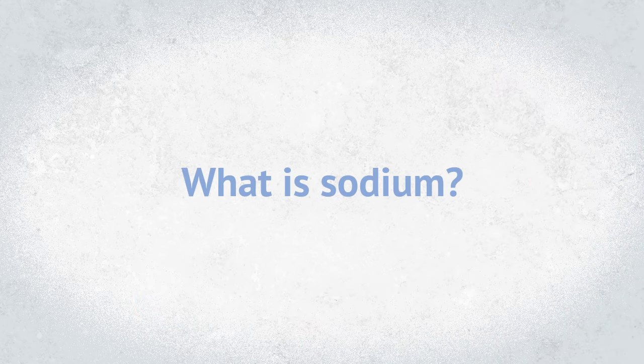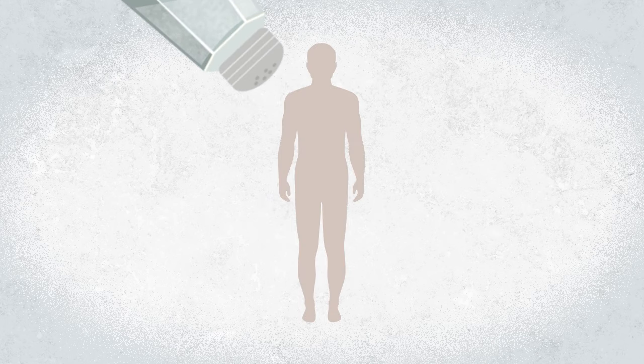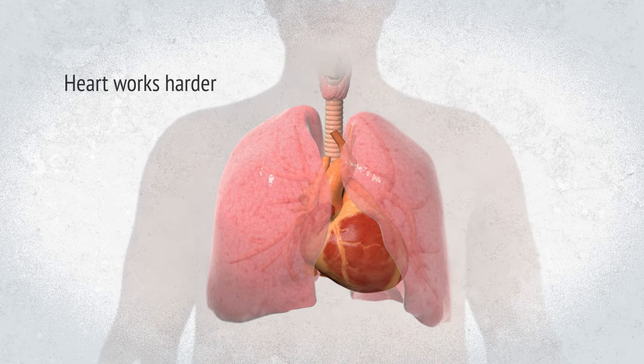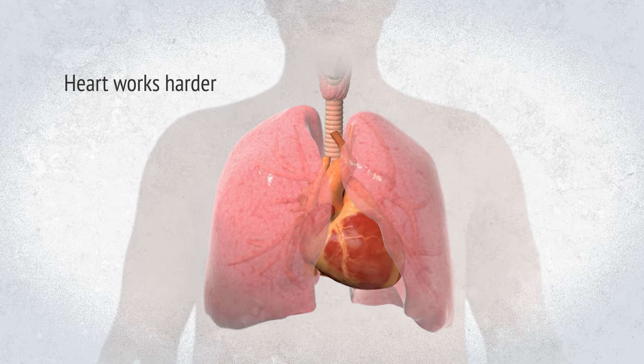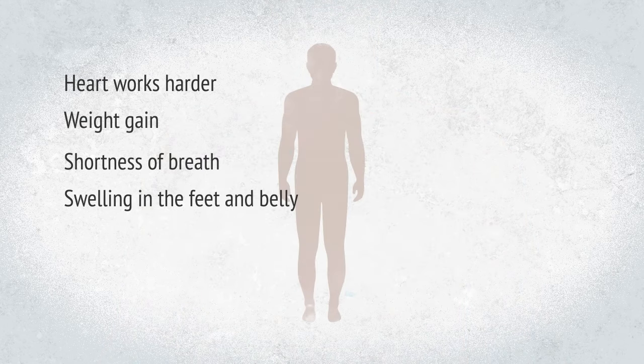What is sodium? The most common form of sodium is table salt. A small amount of sodium is needed to support normal functions of the body. Because salt acts like a sponge in the body, if we eat too much, it causes fluid to build up. This extra fluid makes your heart work harder and can cause symptoms such as weight gain, shortness of breath, and swelling in the feet and belly.